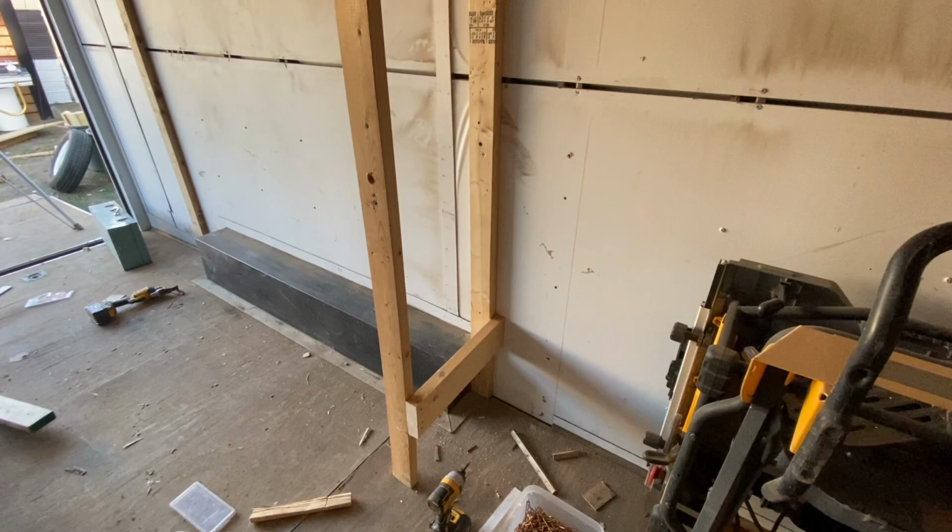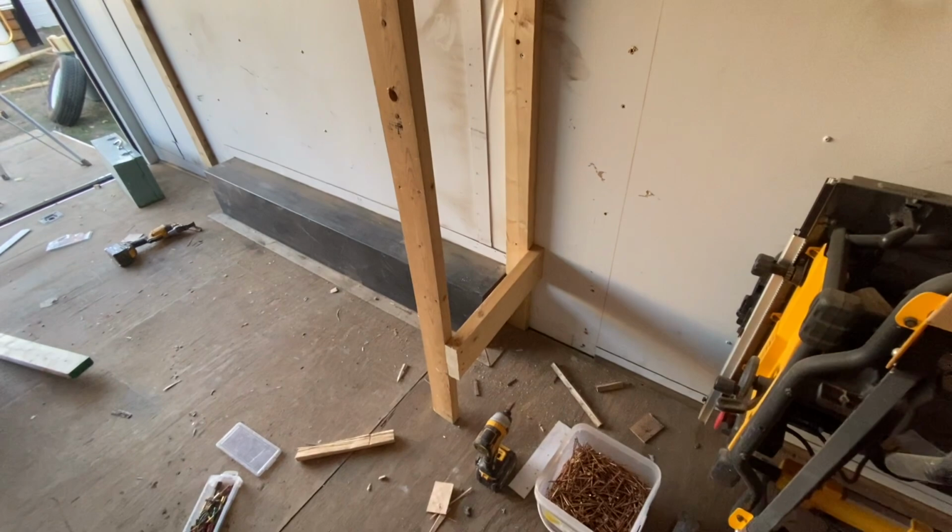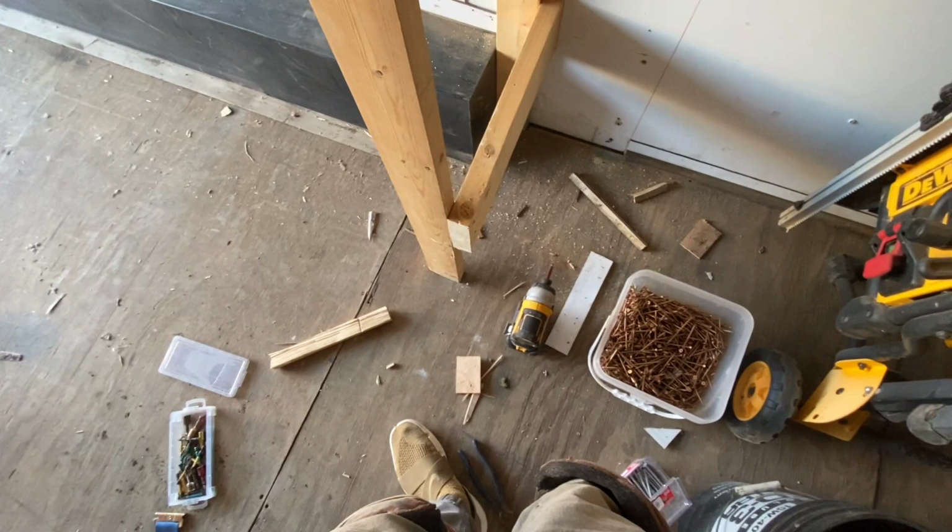So I got the first little bit of it going here. I got those self-tapped in. And then I'm just establishing this post, which will all be tied in that way. Then I'll probably toe screw it to the floor just so it doesn't want to jump around or anything.